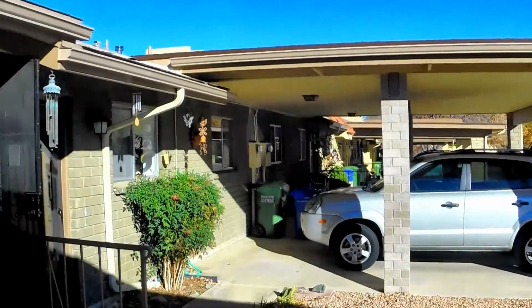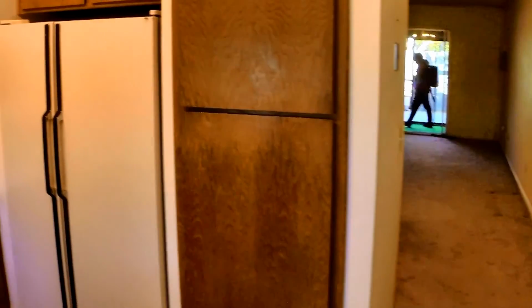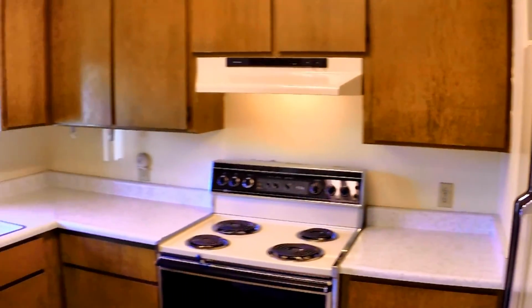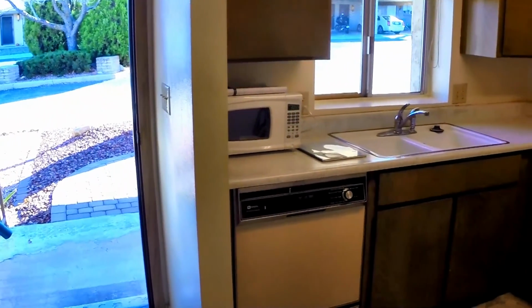We have a brand new retail listing today in Prescott. This is 1612 Lindley Drive, which is a condominium in Butte Haven. And this is one of the four site-built homes currently priced at $130,000 or below.